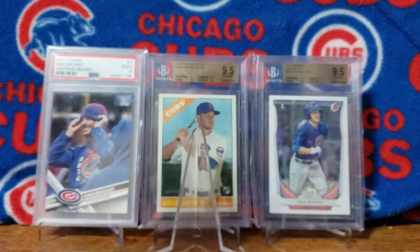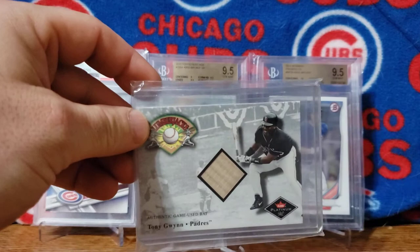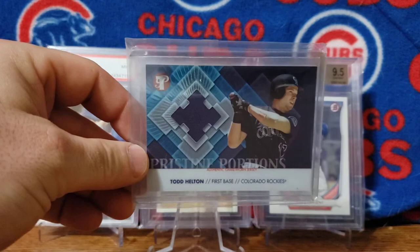Going right along to the 2001 Fleer Platinum Lumberjacks game used bat of Tony Gwynn. You can see the bat relic right there. So it's pretty cool. And we got the 2002 Topps Pristine Todd Helton game worn jersey. There you can see the purple with the Helton right there.